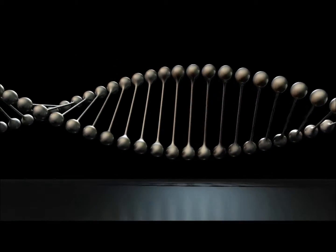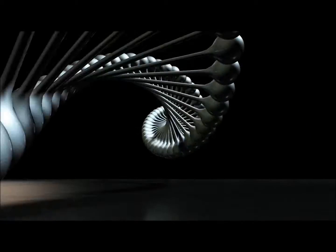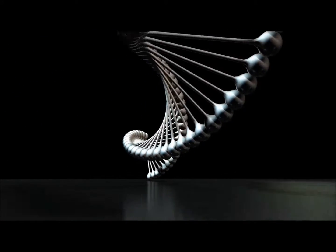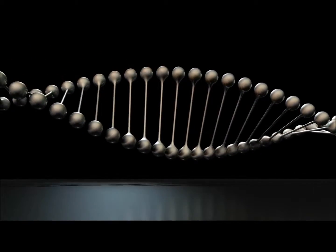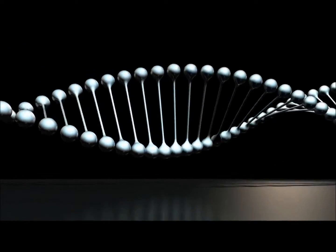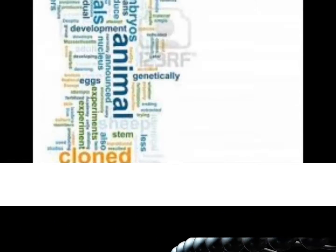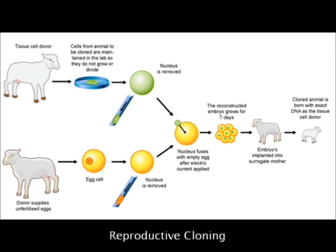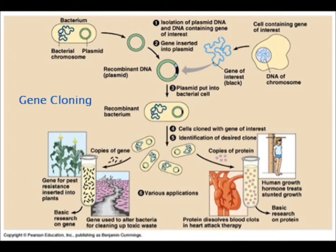Cloning is the process by which an entire organism is reproduced from a single cell taken from the parent organism in a genetically identical manner. This means the cloned animal is an exact duplicate in every way of its parent. This includes consisting of the exact same DNA. There are currently 3 types of cloning that exist in the world: reproductive cloning, therapeutic cloning, or gene cloning.